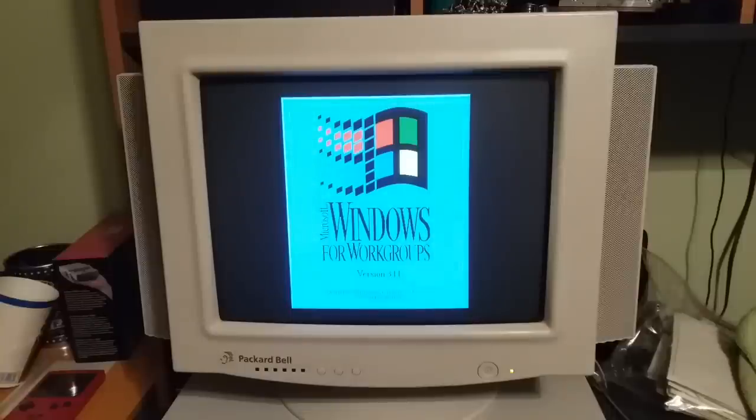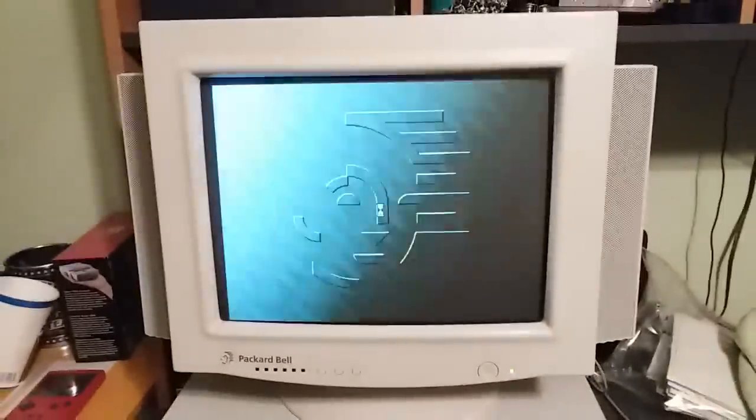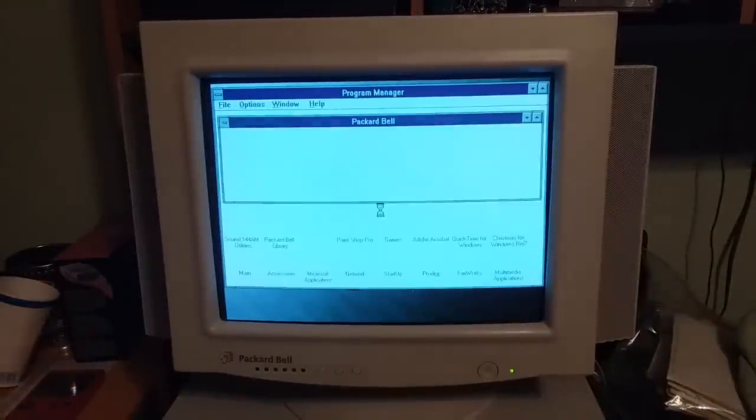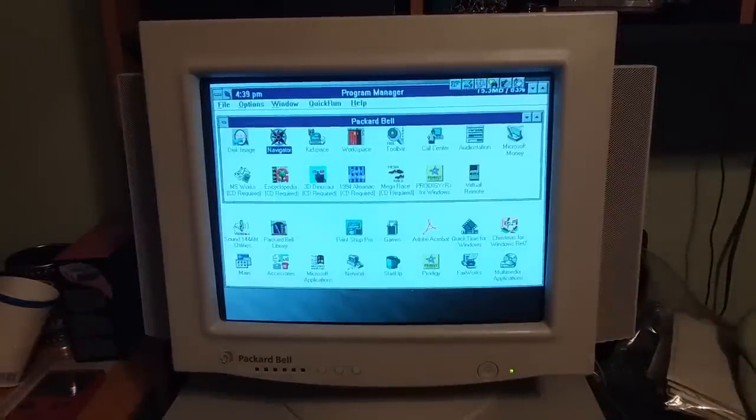And we're booting into Windows for Workgroups 3.11. This is using the Packard Bell install from early 1995. So this is software that I didn't have on my A22 growing up. Love that Packard Bell wallpaper. And so far, this computer's working just fine. I may have just jinxed it, though, but... And here we are.